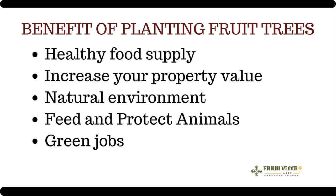If I have 100 coconut trees, I have money. I don't just have that money for just 1 day. I have that money for 6 years, 7 years, 40 years. So they increase your property value. You count them as your property. Then there's natural environment. Even nowadays, if you listen, there's something we call carbon credits.